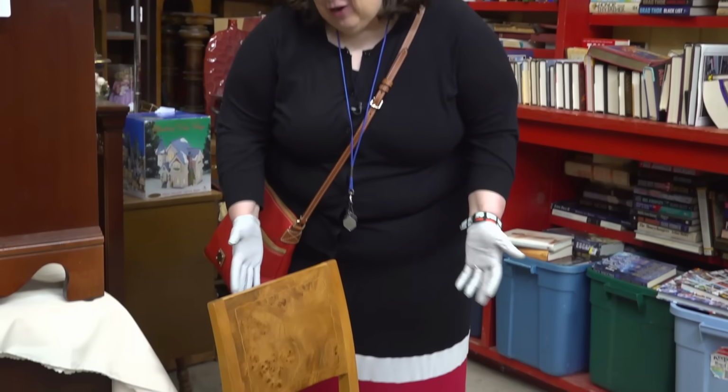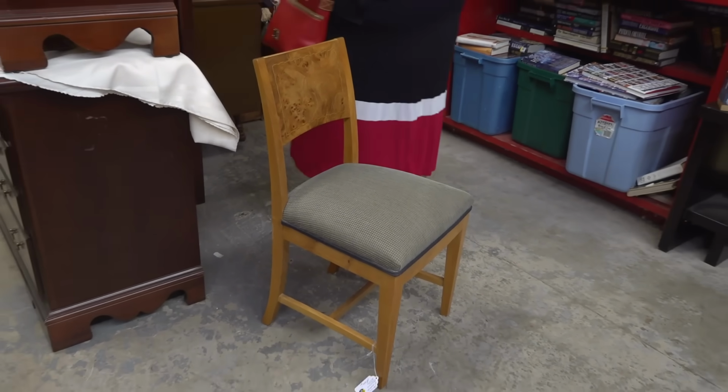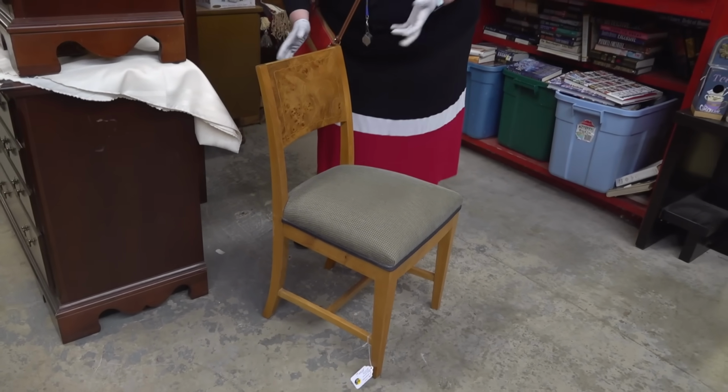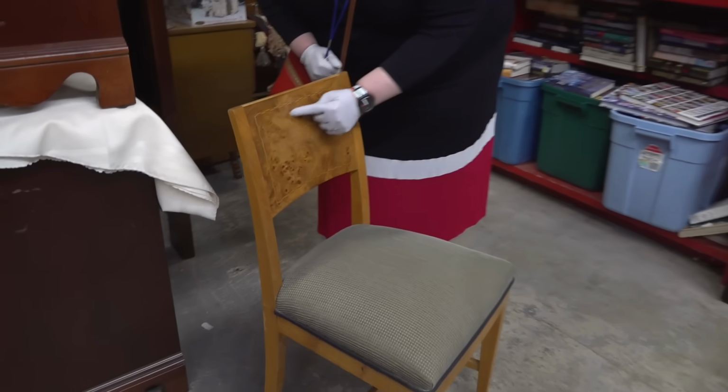And then there's this chair. I couldn't leave without talking to you about the Biedermeier chair. This particular piece, gorgeous. And why is it gorgeous? It's not about the stain, it's about the grain. Look at this. Look at this work right in here. Look at the back of this.